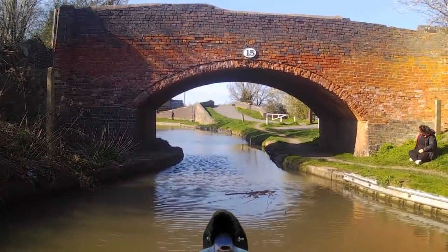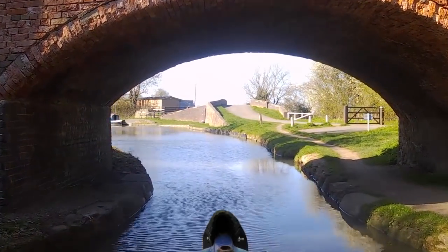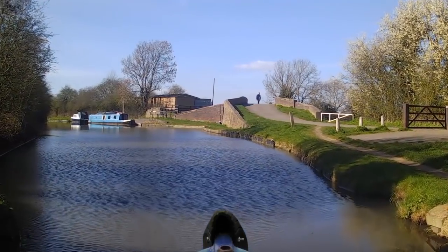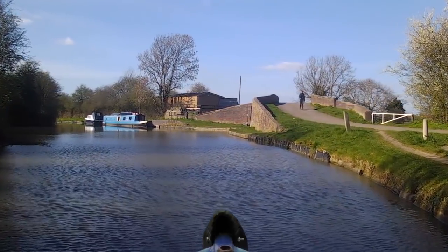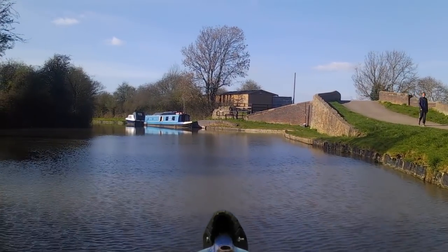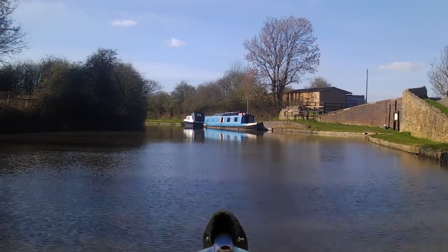I'm going to carry straight on, and the significant thing about that is that I haven't been past Marston Junction in over 20 years. So although I have been through here, my memory of the canal beyond this point is really quite diminished, so it's like new territory for me. So I was quite excited to actually get past this point.